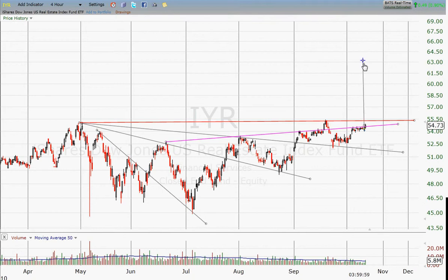$63-ish, something like that. So you can take that, you can do the math, you can say, well, that's roughly, I'm guessing here, 18% on the 54, and if that's the case, then we're looking at a potential 50% increase in the 3x bull ETF DRN. So anyway, just thought I'd throw this out. This is just an update.